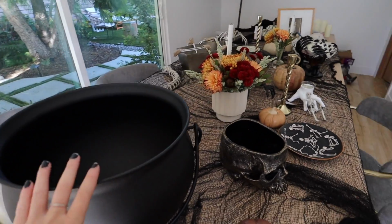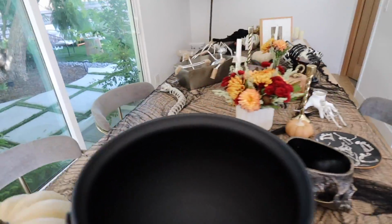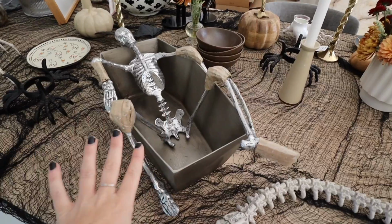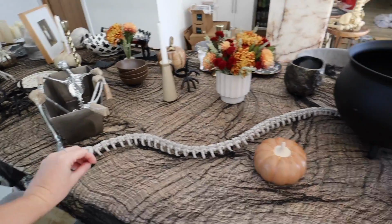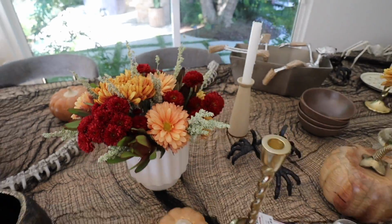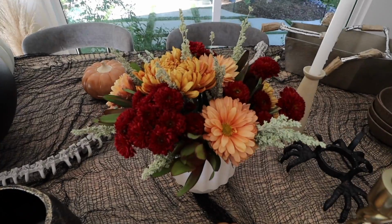So for our cauldron, we might make this an ice bucket, or I have another ice bucket. Maybe this will be popcorn. Another little guy that I already showed, that's supposed to be an ice bucket, is this little skeleton, but it's definitely a lot smaller, so we'll have to see. Maybe our Jello shots can go in there. We're not trying to have a rager, but you know, just some festive touches if anyone wants to be on that level. And then hopefully these flowers, I need to change the water, but I got these for something I was filming a few days ago. Hopefully those are going to last until Saturday. I think they probably will.